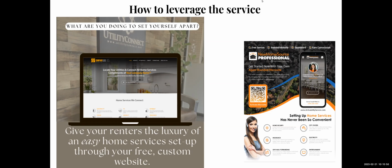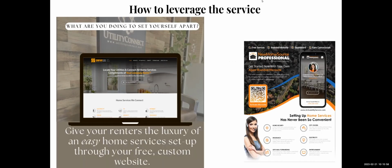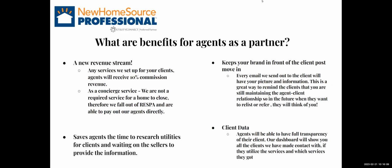So I wanted to kind of show you what it looks like to set up your account as well. And then also the benefits as a partner. So going back to this right here, you're going to scan this and it's going to ask you a couple of questions. You're going to generate your own page. So what are the benefits of partnering as an agent? We talked about revenue stream. So any services that we set up for your clients, you guys will actually receive a 10% commission revenue.